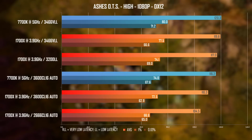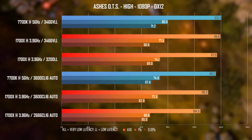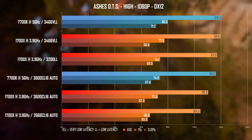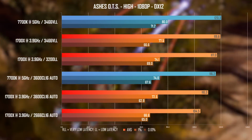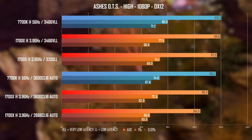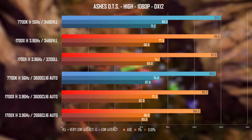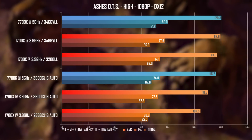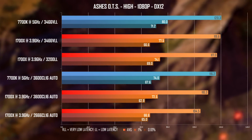And I finally have Ashes of the Singularity, where Ryzen with low latency RAM is on top of the Intel, except when it's also running 3466 VLL. Lows are also pretty much aligned regardless of the system. This is the only title that can't constantly push 90% utilization on the GTX 1080, no matter the CPU. That being said, we're already looking at 110 plus FPS, which is amazing performance for sure.